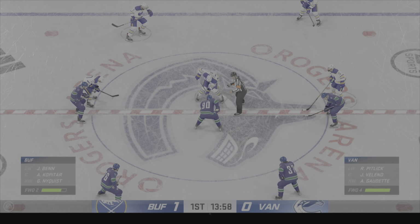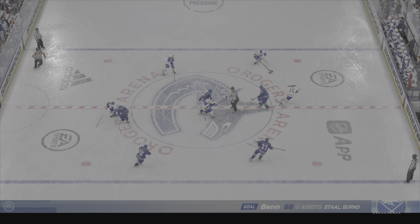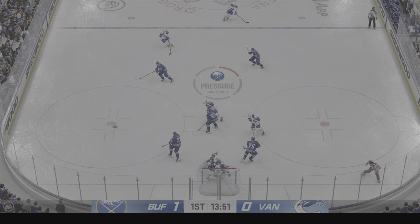Let's see how things change now, Cheryl. Yeah, it's going to be interesting to see how it unfolds. You get the first goal over halfway through the first period, and you want to find a way to continue that pace and dictate it further into the game.